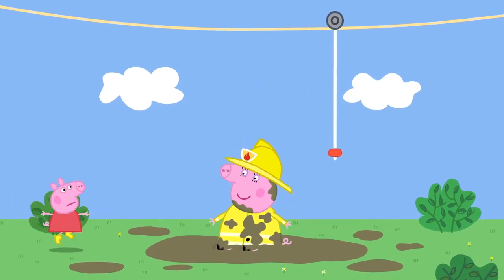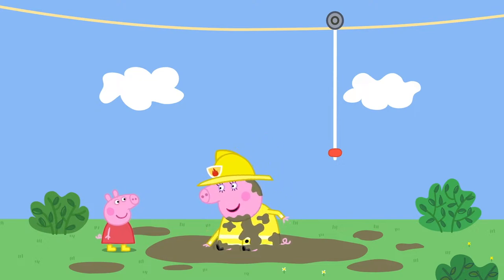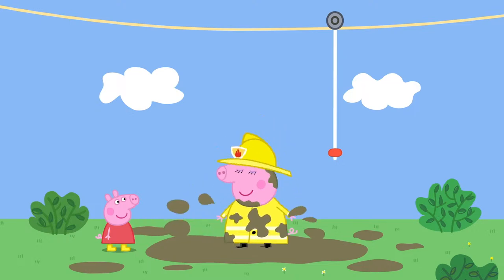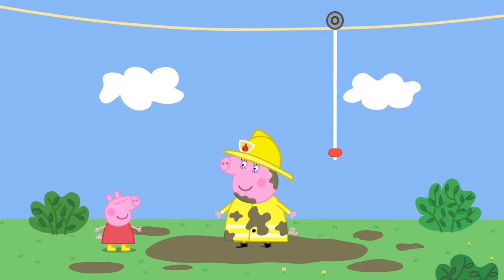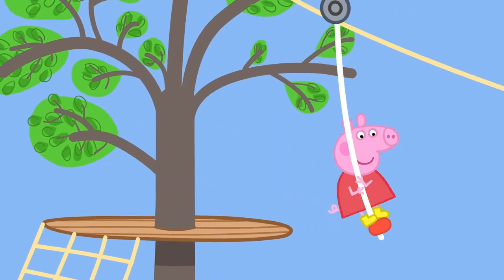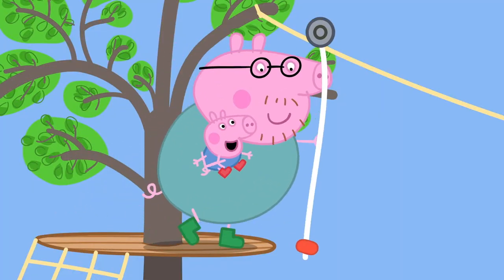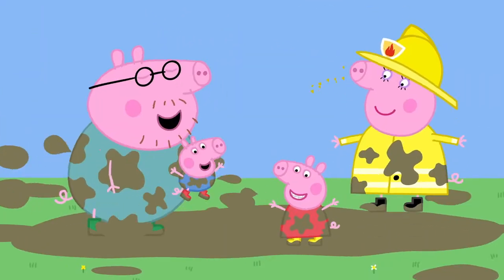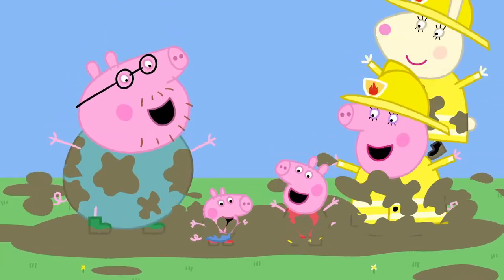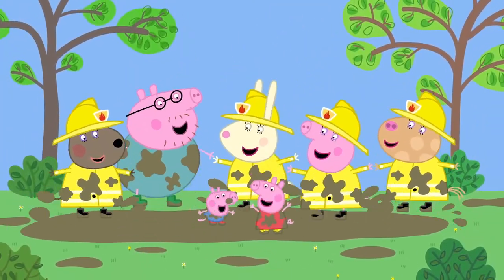Ooh. Mummy, are you all right? I'm fine, Peppa. Actually, this mud is quite nice. Stay there, Mummy! Yippee! Everyone likes fire station practice.